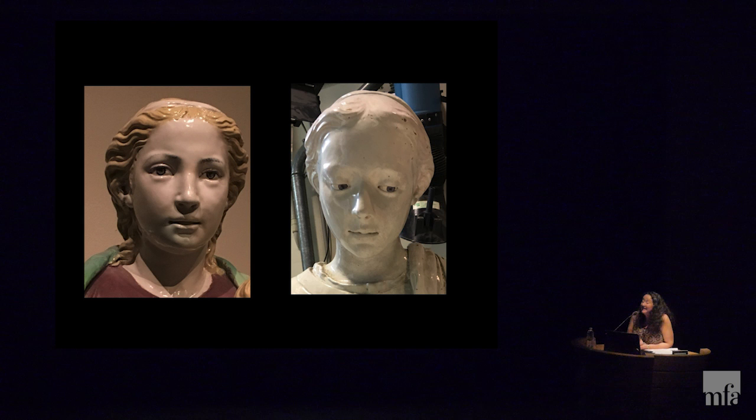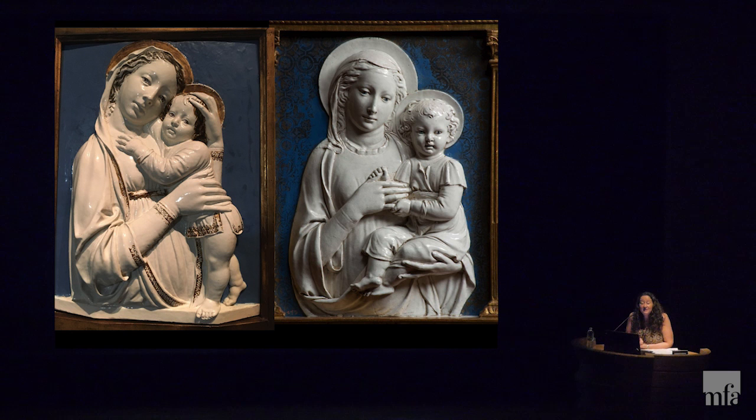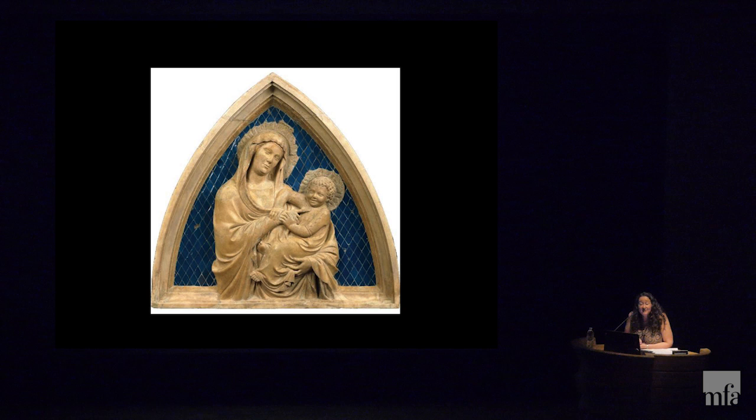ideal face. And again, you can look at Luca's Madonnas and just find these exquisite faces and these wonderful babies in all sorts of positions. I just remind you, Luca's coming from a tradition. Remember the Andrea Pisano that we looked at? It has some of that. I mean, that's a pretty goofy baby too. He's having a good time.